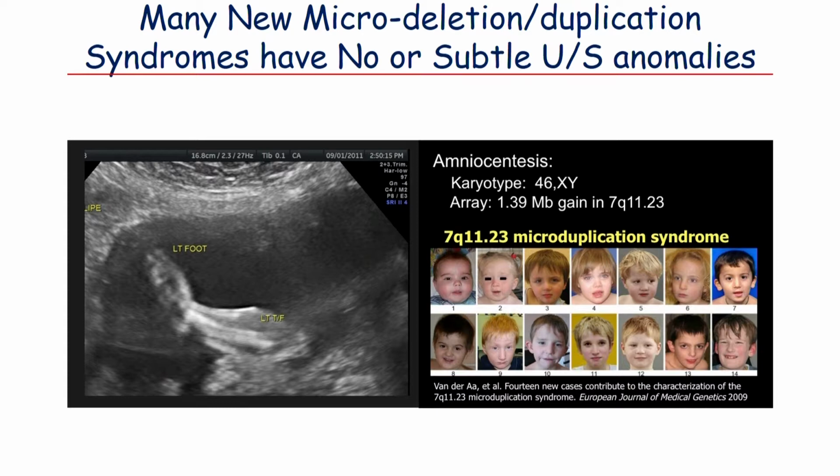Importantly, we did learn lessons from microarray. Many new microdeletion or duplication syndromes have no or subtle ultrasound findings. And this was a case that had an isolated clubfoot that was enrolled in the microarray study for nothing other than a clubfoot, which in most cases is just isolated and not associated with anomalies or genetic defects. But it just so happened that we found a 1.39 megabase gain on chromosome 7q. I'll tell you that at the time that this happened, we had never seen this before, and really fortunately for us, around about that exact same time, there was a large publication that came out describing this new 7q11.23 microduplication syndrome. So at least the timing for us worked out pretty well, and we could have some good definitive evidence-based information that we could pass on to the patient.